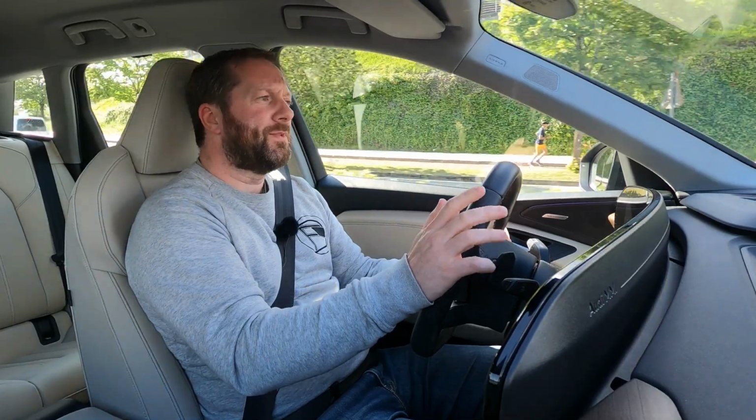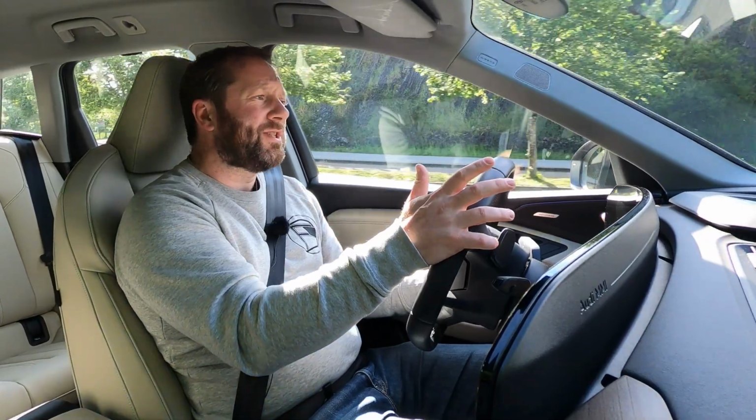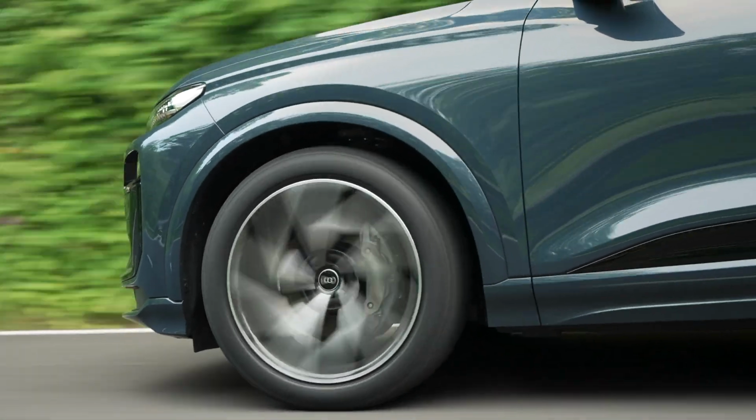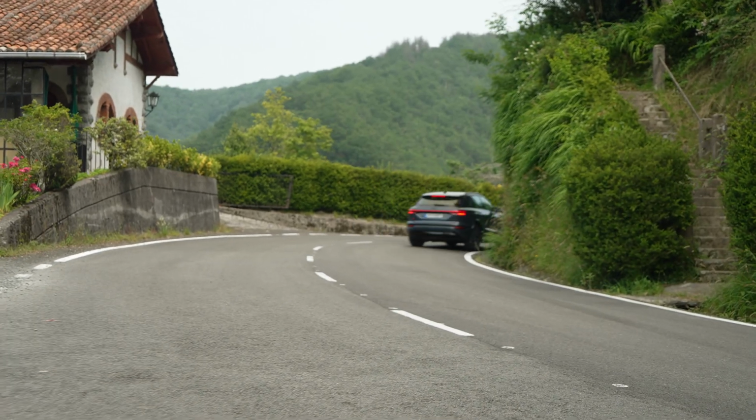But also when it comes to that power, it's very good at recuperating energy as well. Audi has done a lot of work to make this as efficient as possible, and engineers reckon that as much as 95% of the time you won't use the friction brakes at all. You'll only be using the electric motors to recuperate energy and slow the car down.